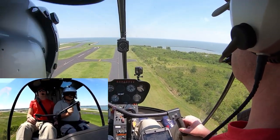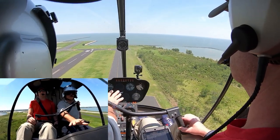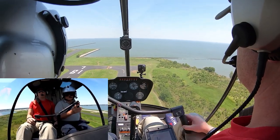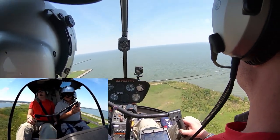Entry was excellent. Kept everything in parameters. A little bit high on rotor RPM is not a problem. A little bit high. Correct. A little bit high on airspeed, which we're guessing at this point, but we know what it should be.